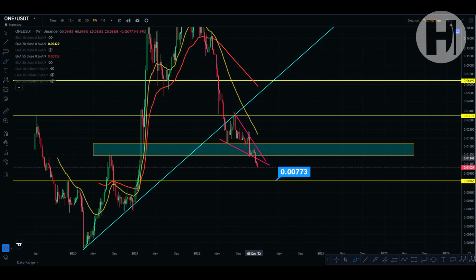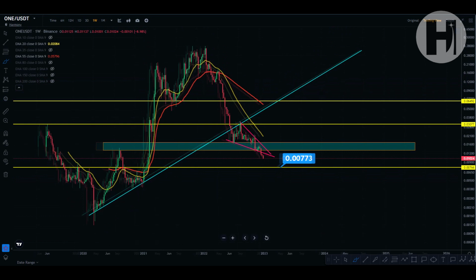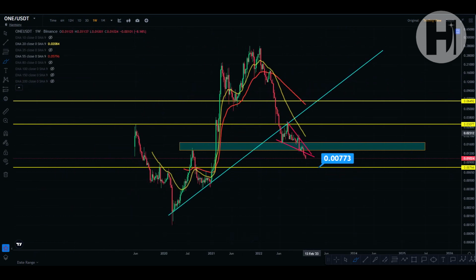We could potentially see a bounce to the upside and maybe a back test of resistance before eventually going back down. But overall, I would say that this is really giving us an idea of what is to come for Harmony One, since we're seeing this strong break to the downside from a presumably bullish pattern, right? You'd think 75% chance of breaking to the upside, and still we're breaking to the downside, and Harmony One is just pulling back down alongside a lot of other altcoins.